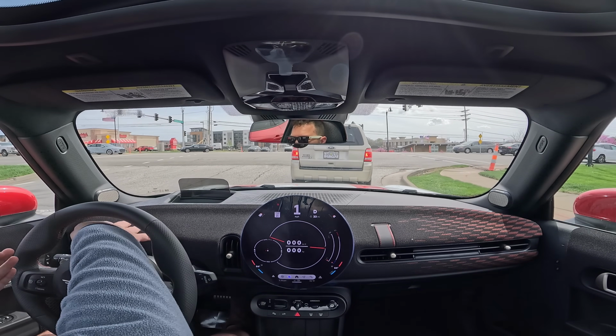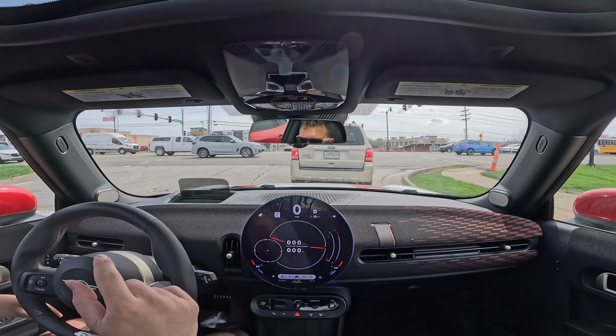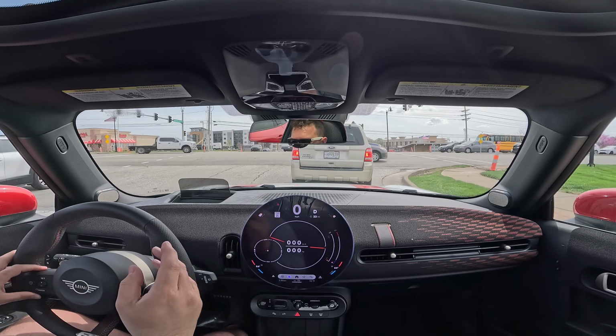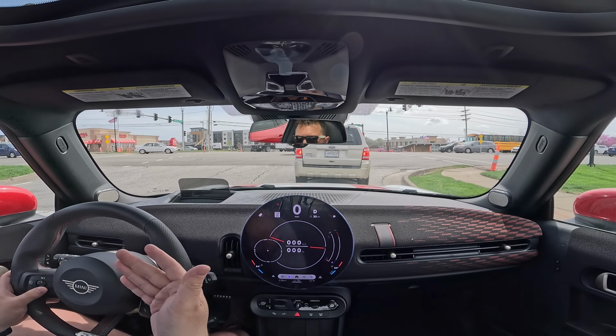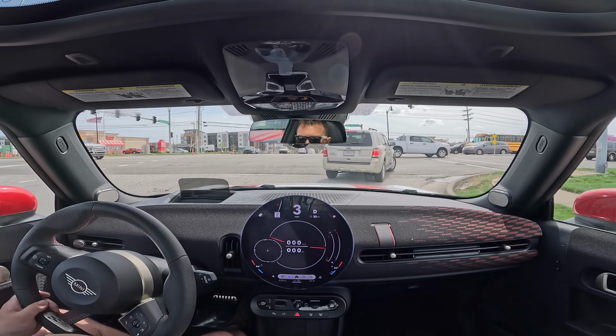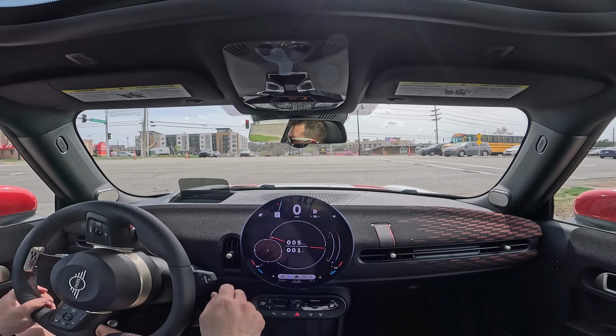Now, I don't miss the instrument binnacle right here. I actually like the head-up display. I know a lot of people really wanted their little instrument cluster right there. I don't miss it. I feel like it was kind of in the way anyway, so not having it there doesn't bother me as much. Plus, I got my speed right there, so I know exactly where I'm going, and I can get going.